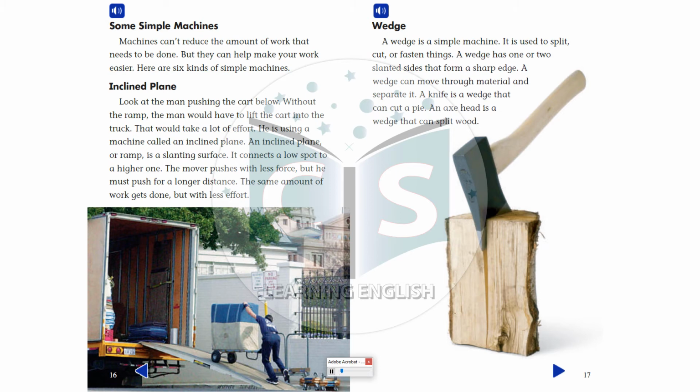Wedge. A wedge is a simple machine. It is used to split, cut, or fasten things. A wedge has one or two slanted sides that form a sharp edge. A wedge can move through material and separate it. A knife is a wedge that can cut a pie. An axe head is a wedge that can split wood.